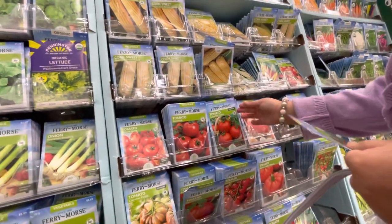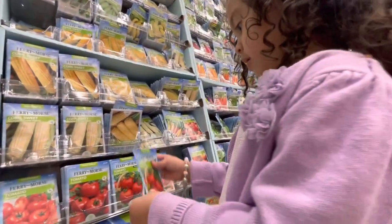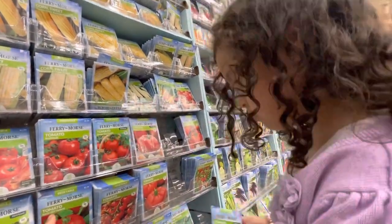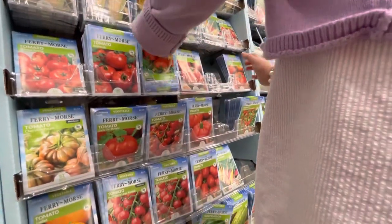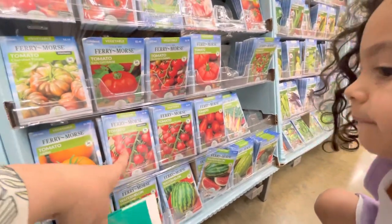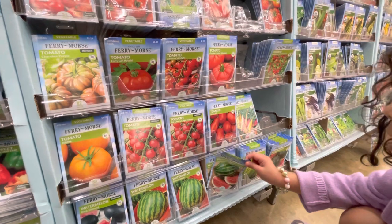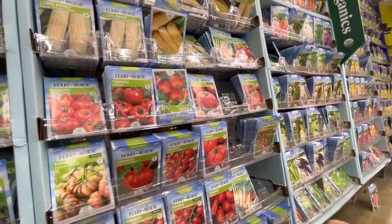Wait, there's a different kind of tomato that I want to try this time. But let's see what brand. Okay, there's a Cherokee, and then there's the Early Girl Hybrid, Garden Delight. We don't need the Red Cherry tomatoes. We already have these planted at home. Yeah, but we don't have watermelon. The Roma, we don't have watermelon. Let's plant some watermelon. You want some watermelon?